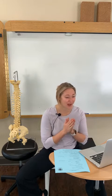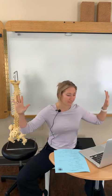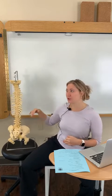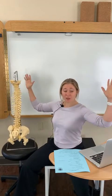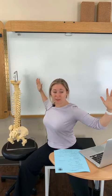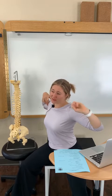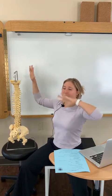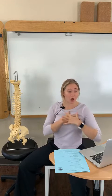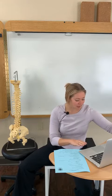And then that last one that I have is a pec stretch. You can either do that in a corner, like the picture shows, or in a doorway. And what I would like is to try to keep your arms in line with your body. You don't need to shove your chest forward. I think that's a little bit too aggressive. So try to feel a gentle stretch along your pecs, nothing too intense.